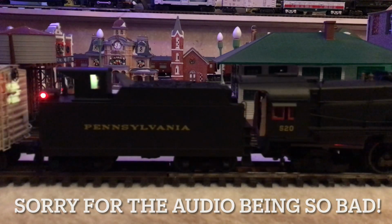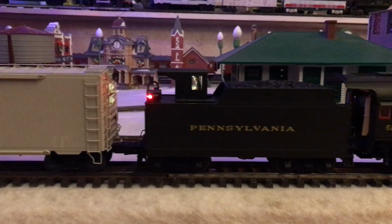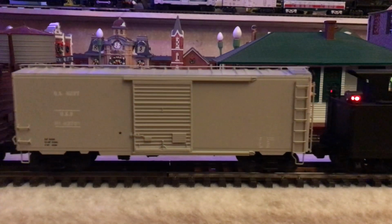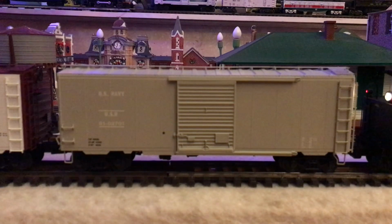Now, as the train pulls up here, we'll take a look at some of the freight cars. I had my set out on the layout as it was pictured in the catalog. So the first car is this U.S. Navy boxcar, and it has the freight sound. The clickety-clack sounds you were hearing as the train was pulling up are coming out of this boxcar. Now the freight sounds feature to me has been a little overplayed by Lionel, but I didn't have one.